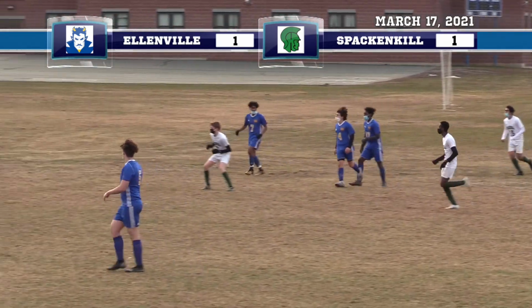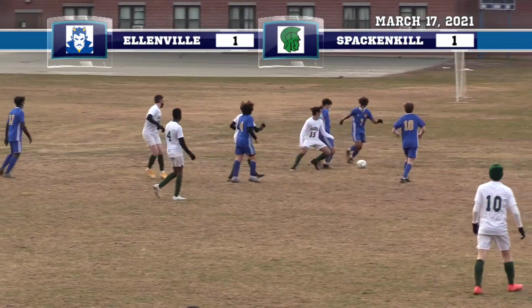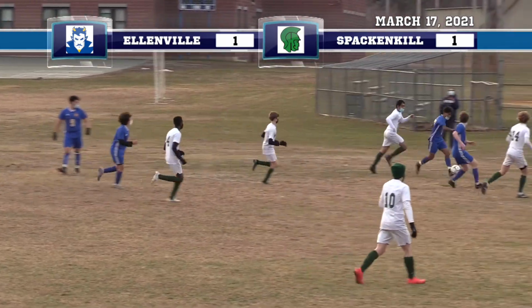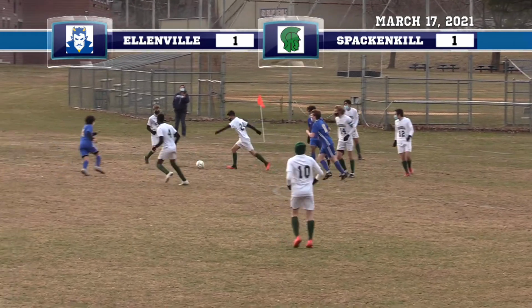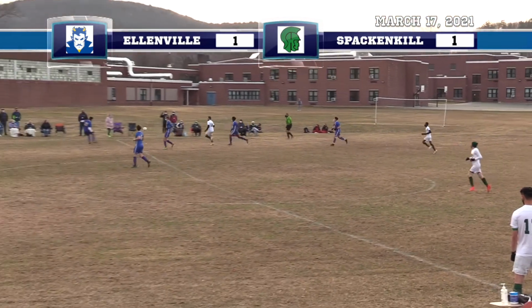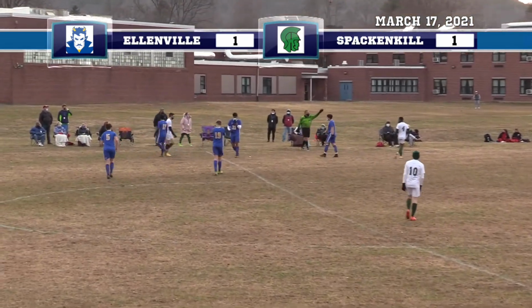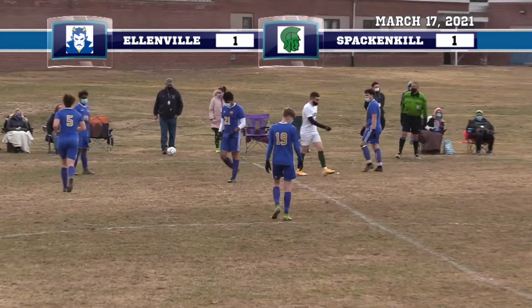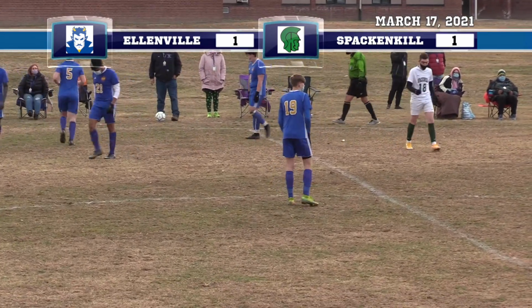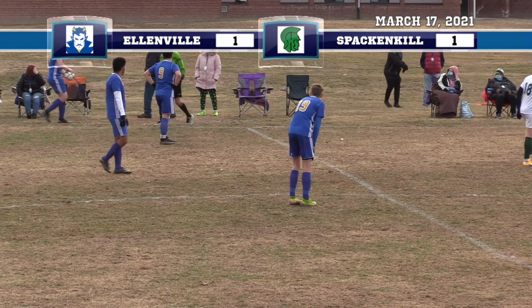And number 9 collects for Ellenville, does well. Finds number 7, Bizwaz, on the edge of the box now. He cuts inside looking for Baxter, and Spackenkill can clear it. So once Ellenville has been putting the pressure on in this restarted second half, it's been all Ellenville. The ball's barely gotten into their half now as they look to try to close this game out. Less than 15 minutes to go.